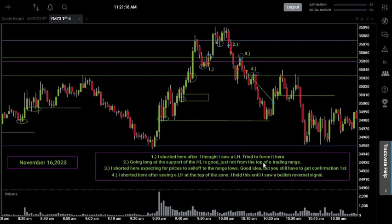And today was another lesson. But I've learned over time that it's better for me to catch the move from the bottom of the range back up to the top and then just be happy with that and not expect the breakout to occur, because breakouts and me just don't get along for whatever reason.